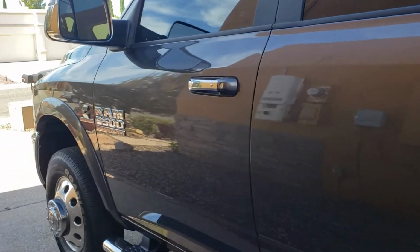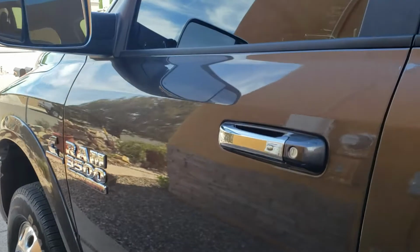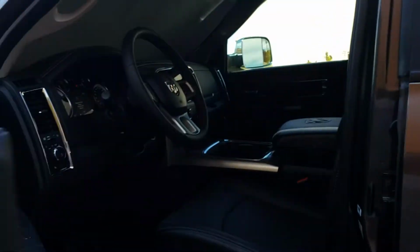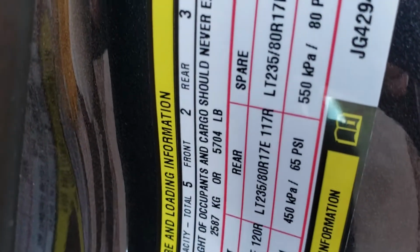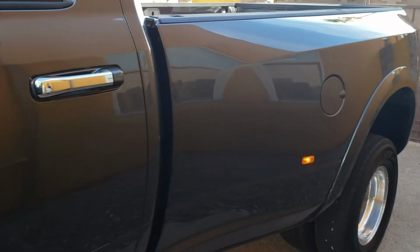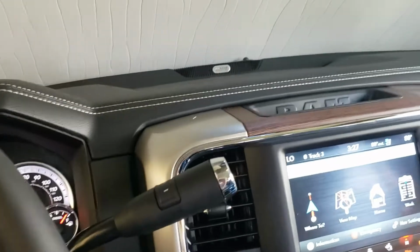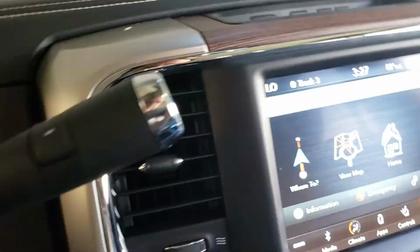Start it up. We'll go inside. So looking on the door here, 5,704 pounds of payload. That's the payload capacity of this truck. I'm not going to take the dash mat down.